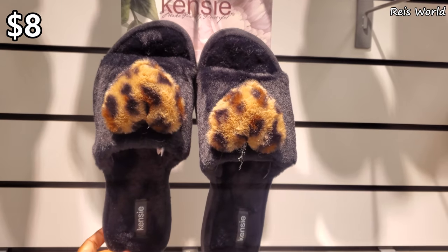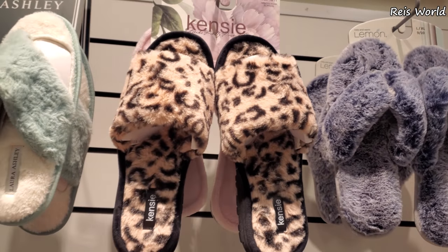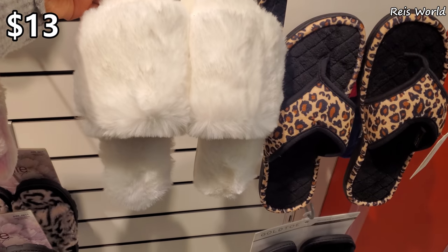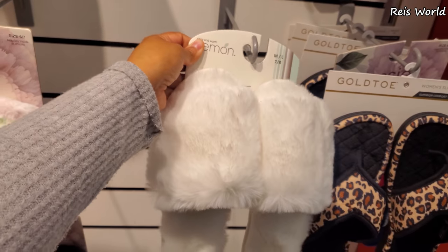$8 by Kenzie. You get the heart slipper. And look, they have the leopard. Then of course, Laura Ashley. Oh, look at this one by Lemon. I don't think I've ever heard of that brand. A 13.